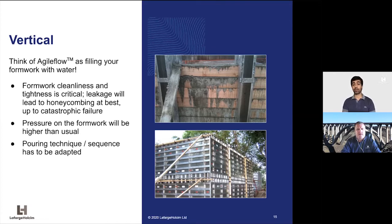Cleanliness, same thing, critical. You're filling up the formwork with water, so any dust, etc., will basically go inside the concrete and stick to the surface as well. So you don't want that to happen. So these are the first two differences with conventional concrete.